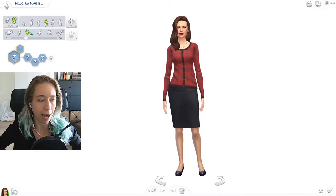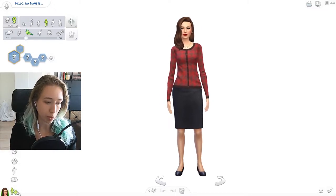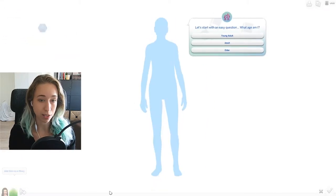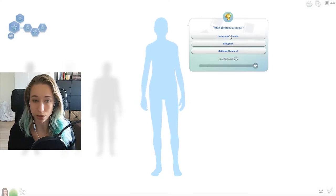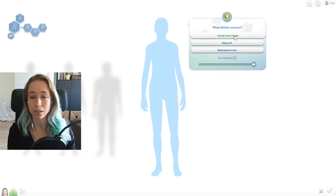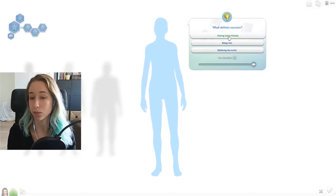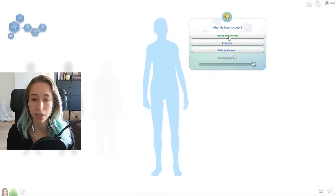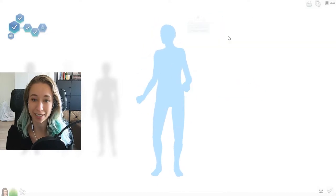And I was just thinking, maybe this time we can also use the story mode to add some extra randomization. Let's just get started. I do want he or she to be a young adult. And from here on, I'm just gonna choose the first one all the time, and then in the second one, I'm just gonna choose the second one all the time. That way everything is random. So let's just do it and see what kind of sim we get.